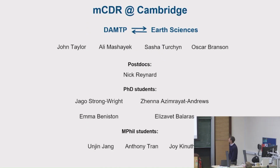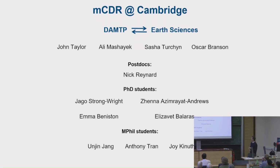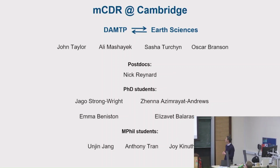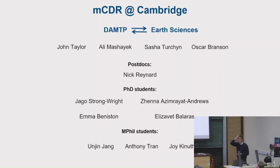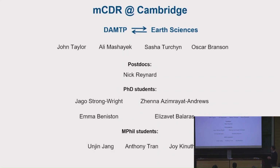Just to say there's quite a big group involved in this work. These are some of the names. Apologies if I missed anyone out. One thing I really like about this is it's an extremely interdisciplinary field. And here in Cambridge, I'm in the Applied Maths and Theoretical Physics department, and we're working very closely with colleagues in earth sciences. Some of the names that are up there include a group of wonderful PhD students and 3 terrific MPhil students. I see Joy is in the back of the room. Joy is working on kelp and thinking about mapping the potential for kelp worldwide. Unjin and Anthony are working on carbonate chemistry.